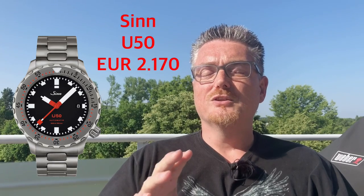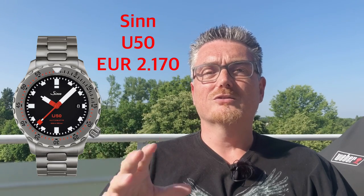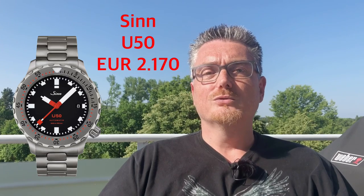I decided to pick the Sinn U50, and I picked it for a couple of reasons. I used the standard version with the tegimented bezel, not the PVD covered bezel, not the black case, not the tegimented case, the standard one on a steel bracelet at a price tag of €2,170. The watch comes in a 41 diameter case and a thickness of 11.1 millimeter, which is just about the thickness of a dress watch. And that's a really heavy duty diver. Great, I like it. The lug width is 20 millimeter.